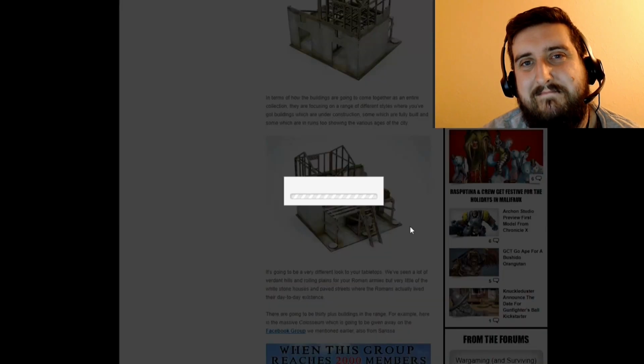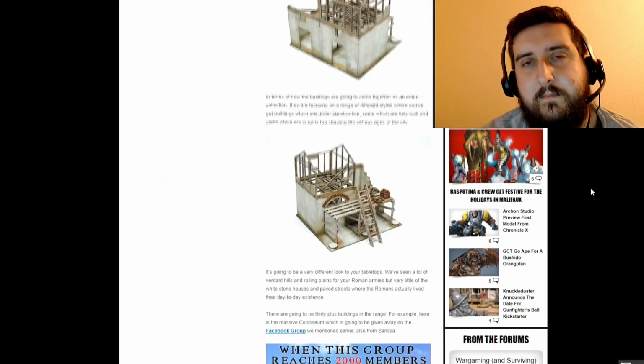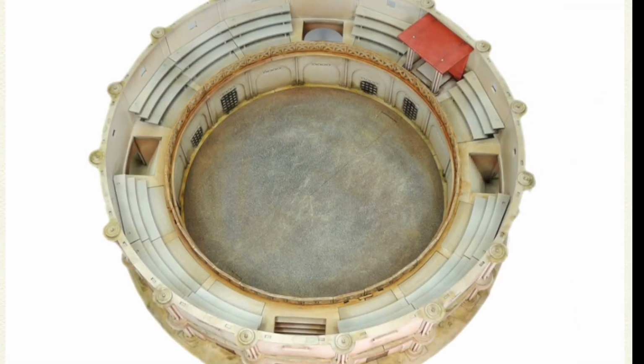And the Colosseum is 2 foot across. It's mighty. But the idea is they don't want to show off anything else until they've got everything painted and can actually just go, you want to see Rome? Here's Rome. Ooh. Now this is very exciting. This is 2 foot. It's a proper Colosseum. It is practically a table piece in itself.